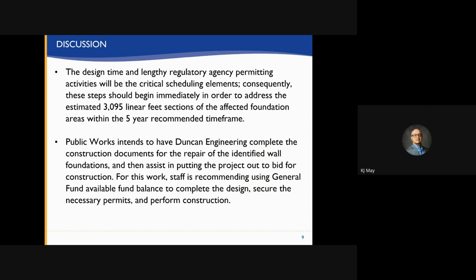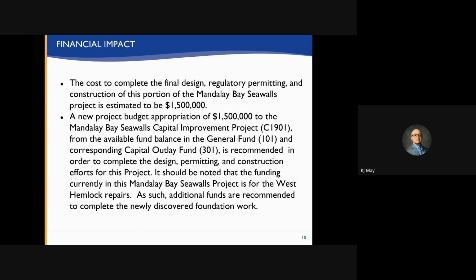Public Works intends to have Duncan Engineering complete the construction documents for the repair of the identified wall foundations and then assist in putting the project out to bid for construction. For this work, staff is recommending using general fund available fund balance to complete the design, secure the necessary permits, and perform construction. The cost to complete the final design, regulatory permitting, and construction of this portion of the Mandalay Bay Seawalls project is estimated to be $1.5 million.